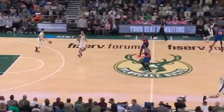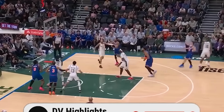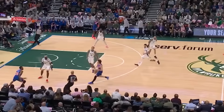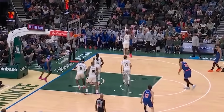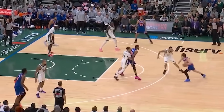His turnover percentage is 5.63, which means out of 100 plays that end in either a shot or turnover, he's only coughing it up about 5 times. That puts him above 78% of the league in terms of ball security. Combine that with a ball handling metric that ranks him above 92% of players, and you've got someone who can initiate offense, move without the ball, and keep things flowing without mistakes.